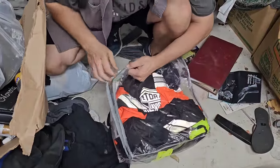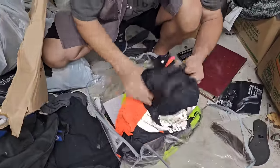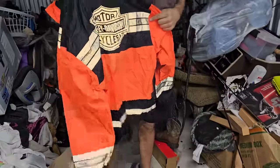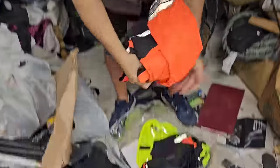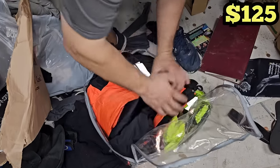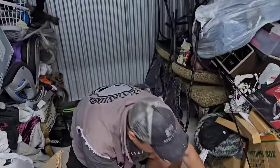All of this says Harley. Now we have found Pandora boxes, jewelry boxes, and we have a feeling it's all in here somewhere. Check that out. Oh, it's a rain jacket with reflectors. That's cool, and it's got the bottoms here too. The bottoms are right there. I don't care who you are, that's some cool stuff. That is cool.